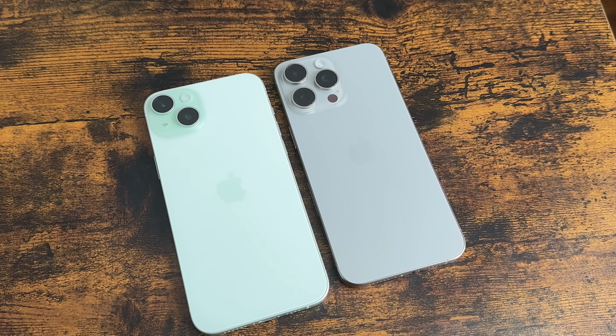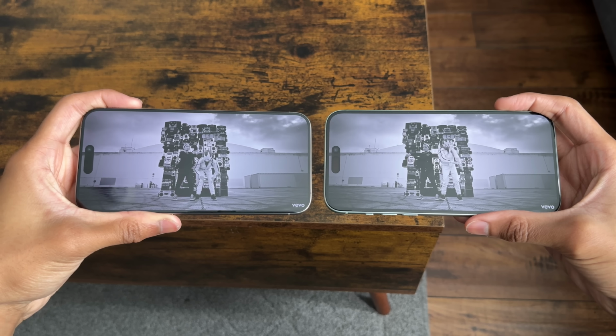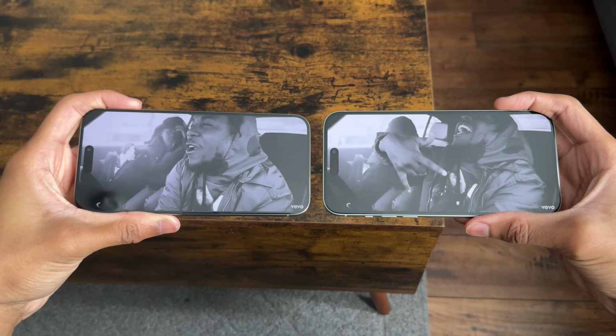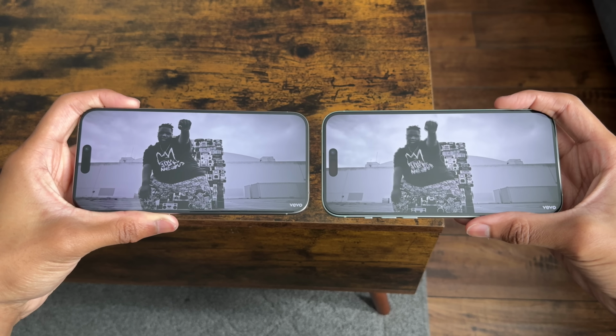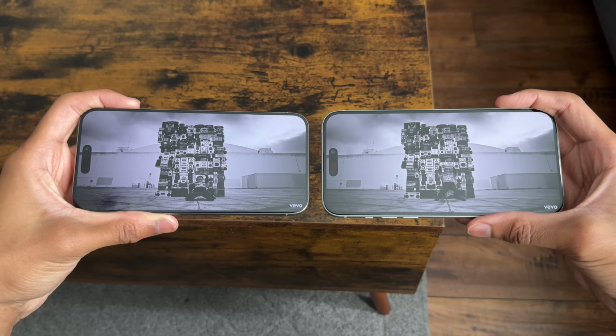Now, the next thing that I wanted to look at when comparing the iPhone 15 Plus and 15 Pro Max was the speakers. Now, when it came to bass, I would say that the Pro Max's speakers were a little bit better. It made listening to songs a little bit more enjoyable, and the 15 Plus's were still pretty good, especially compared to other phones in the market, but it still doesn't have the slight edge.